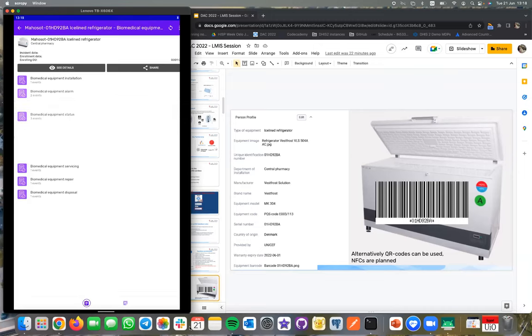Then the equipment status, so this is frequently asked for, just is the equipment working or not? Does it feature an alarm? And basically have that on the dashboard. Then the biomedical engineers can report any servicing or repair. So if they clean the equipment, if they repair it, if they replace any parts. And eventually, when the equipment comes to the end of its lifetime, you dispose of it, you can also record that.